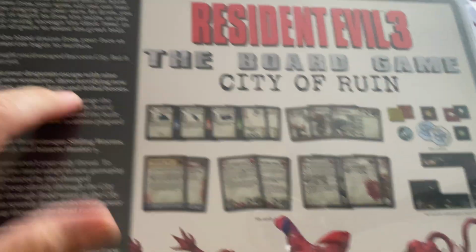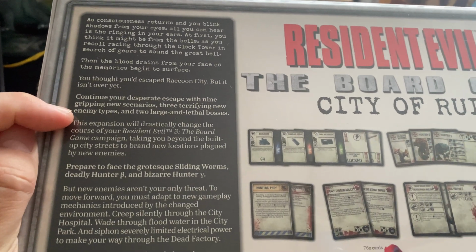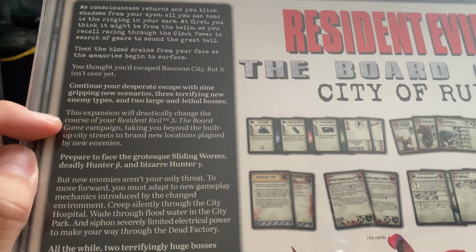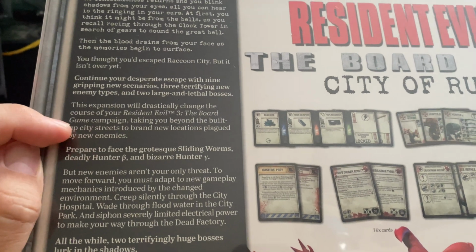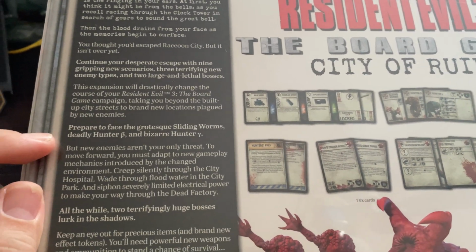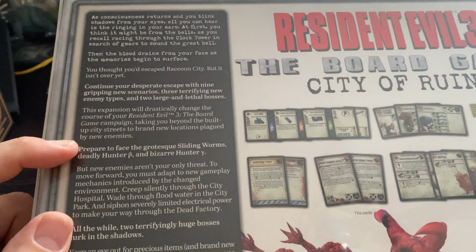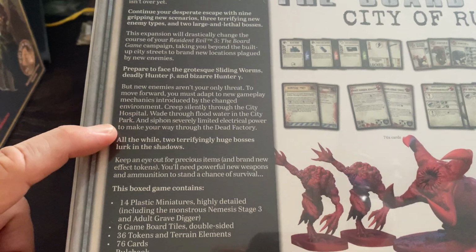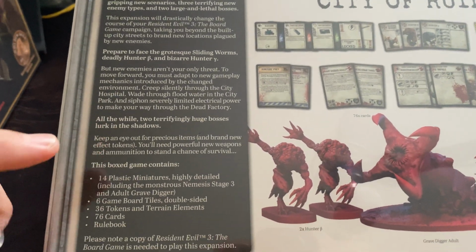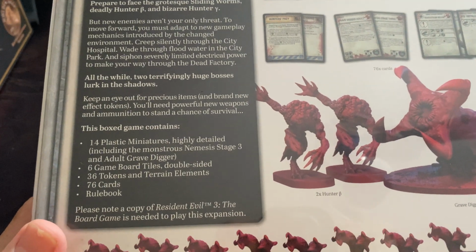a new campaign. I think they call it a campaign? But it drastically changed the board game campaign. It says it takes you beyond the built-up city streets to new locations. And if I didn't read wrong, this campaign takes up to about 20 hours or so. So there's quite a lot of time for the money you paid for this game. It's quite worth it, I think.